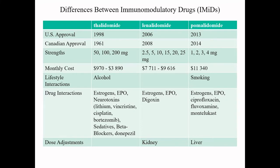In terms of adjusting doses, the Revlimid is eliminated by the kidneys. So if you do have kidney issues, or if your kidneys aren't working as well as they should, the dose will be lowered to compensate for that. And likewise with the pomalidomide, if your liver is not at 100%, they will reduce the dose of that as well.